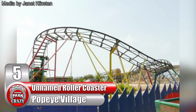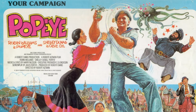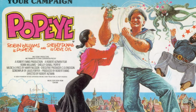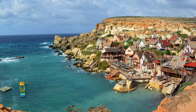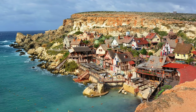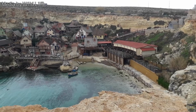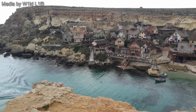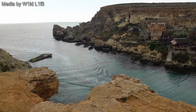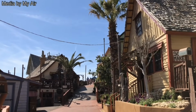Number 5. Unnamed roller coaster at Malta's Popeye Village. In 1980, Disney and Paramount Pictures released Popeye, a movie based on the cartoon of the same name. As part of the film's production, a massive film set was set up on the coast of the Mediterranean island of Malta. This set portrays the fictional seaside village of Sweet Haven, and after filming wrapped up, local residents repurposed the set as a theme park. Nowadays, it still stands as a major tourist destination in the area.